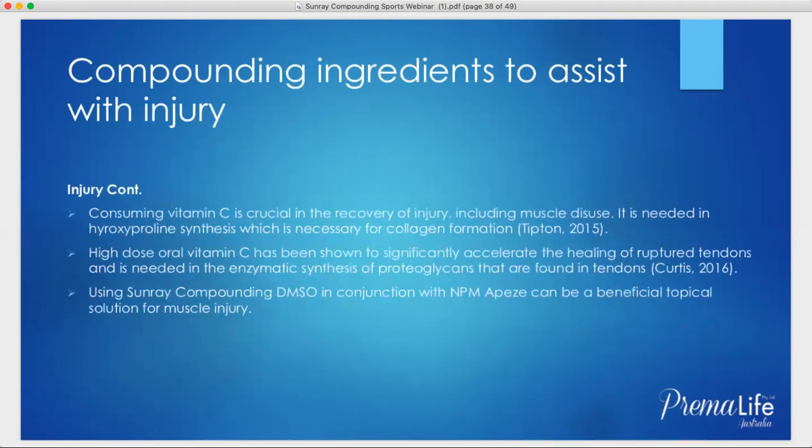Consuming vitamin C is crucial in the recovery of injury, including muscle disuse. It's important in hydroxyproline synthesis, which is necessary for collagen formation. High-dose oral vitamin C has been shown to significantly accelerate the healing of ruptured tendons and is needed in the enzymatic synthesis of proteoglycans that are found in tendons.